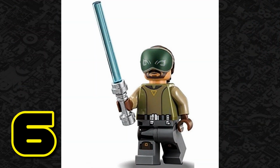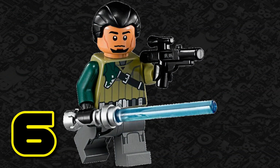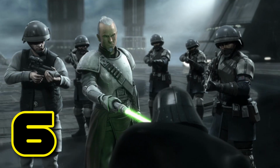At number 6, we have Kanan Jarrus from Star Wars Rebels, specifically the blinded one from 2017. Now, first of all, you guys know that I loved Rebels, and Kanan was my favorite character from that show. But even putting that aside, he's a very cool looking Jedi. Before he lost his eyesight, I really thought he looked awesome with the one armored arm and shoulder. But after he gets blinded and puts on the mask, he gives off serious General Kota vibes from Star Wars The Force Unleashed, who also looks really cool.